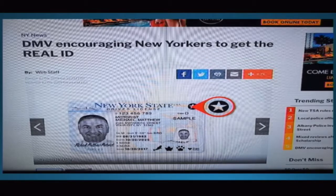And the reported reason behind this is because when your picture is renewed and taken again, it's done with different software that puts facial recognition, your face, into a federal database so that no matter where you are in the nation, whether it be in an airport or walking across a sidewalk, you can be identified. This is tracking and this is control.